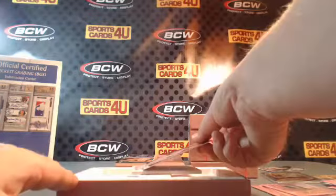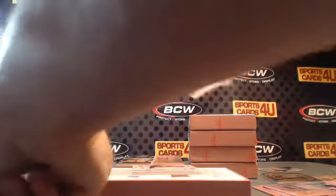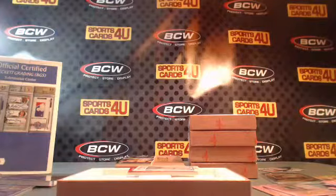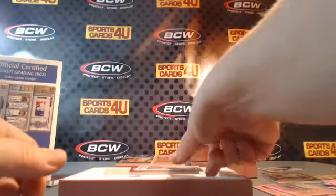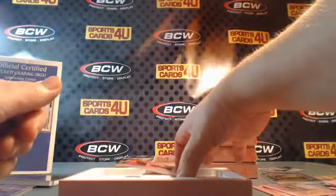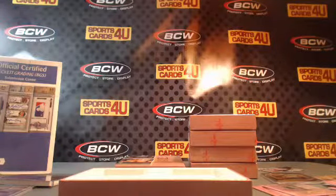Okay. 2014 National. 3 out of 5 rookie. Crystal McCahill. I think she is actually. 2 out of 5. 2012 National. Brooke Morales. Four out of five, yearbook. Buffy Tyler. And gold foil, premium base. Four out of 20, Michelle McLaughlin.